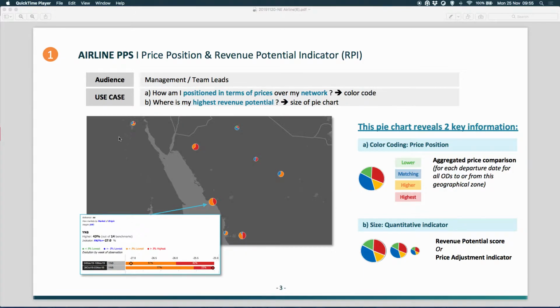Now you can notice that the pie charts do not have the same size. In this case, we are using the price adjustment indicator. So it means that the bigger the pie chart is, the more you need to adjust your prices. So very quickly, both with the size of the pie chart and the color coding, you know where something might be wrong, and you know where you should focus.